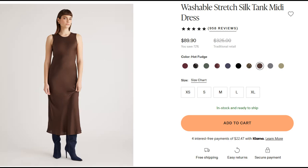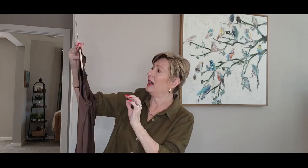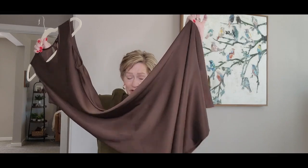The cut on it is absolutely lovely. I got this in a medium because I didn't want it to be too tight or too clingy, to show all my lumps and bumps. But what I wanted to do was to show you my last piece that I got and how I can transition this into cold weather.